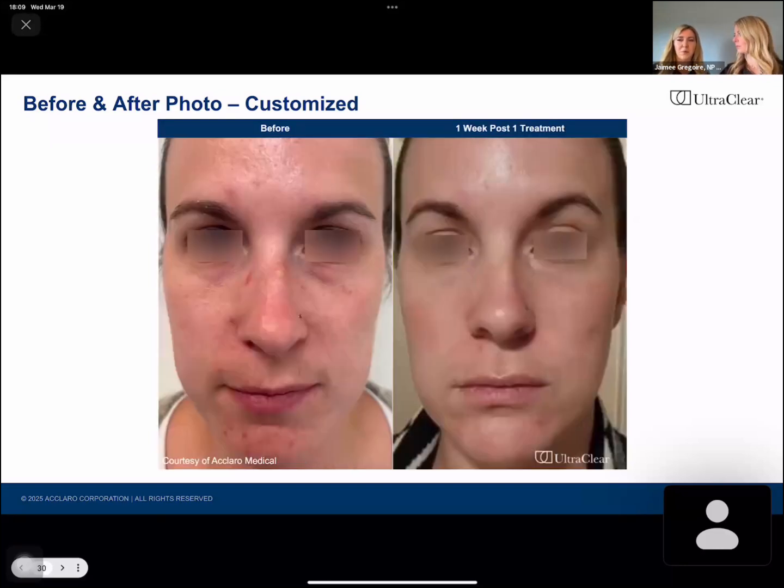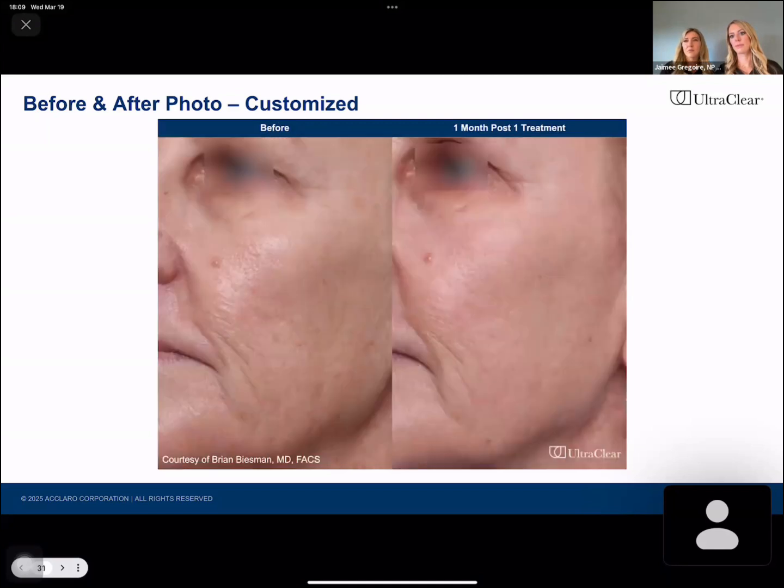And also, when we talk about the patients that truly do not want to wear that much makeup, this is the result you want, right? This patient can now leave her house without anything on and she looks absolutely phenomenal.